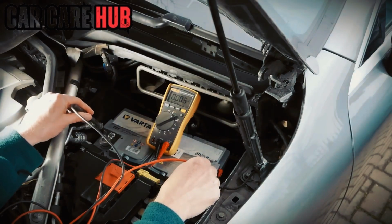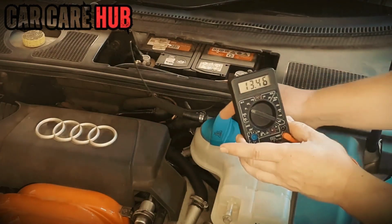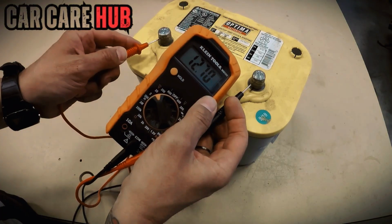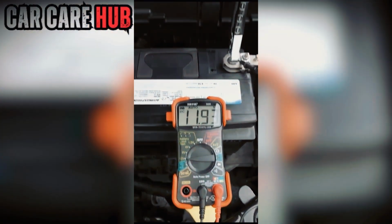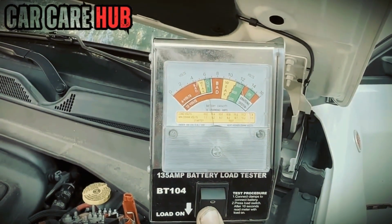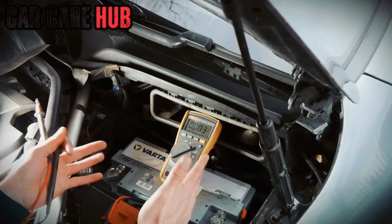Healthy is about 12.6V. Then get a proper load test or conductance test at an auto parts store, often free or with a handheld tester. Check the manufacture date too. Anything over 4 or 5 years old needs close watching. Testing keeps you ahead of the game and prevents you from replacing good batteries or trusting bad ones.